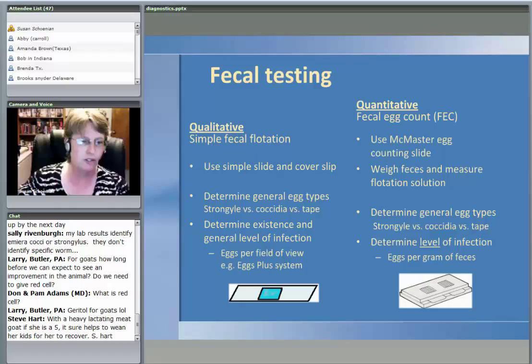Two systems, what I call a qualitative and a quantitative. A qualitative is what most vets do, what many diagnostic labs do. I call it a simple fecal flotation, no different than you might do for a dog. Different ways to do it, certainly. If you do it, more than likely you're going to use just a regular slide with a cover slip. You're going to know general kinds of eggs.